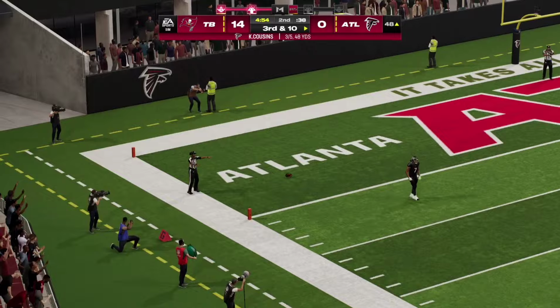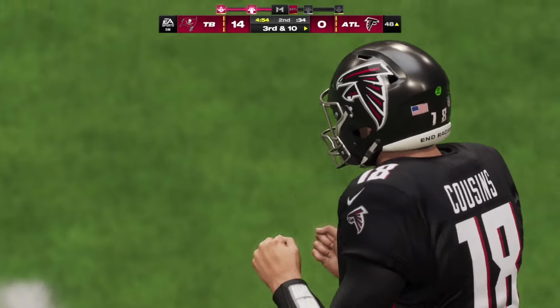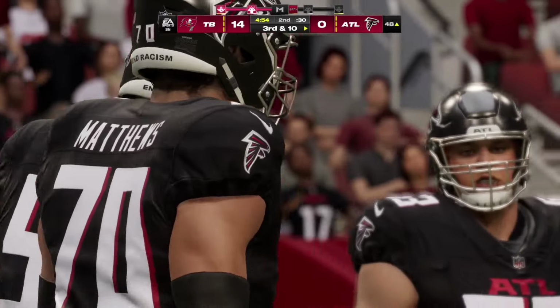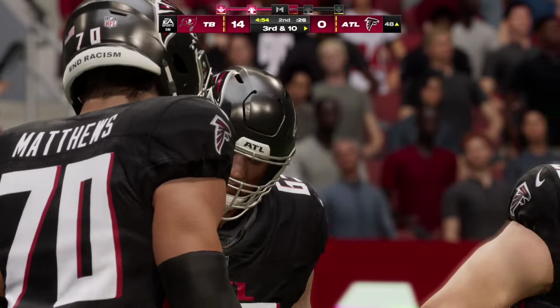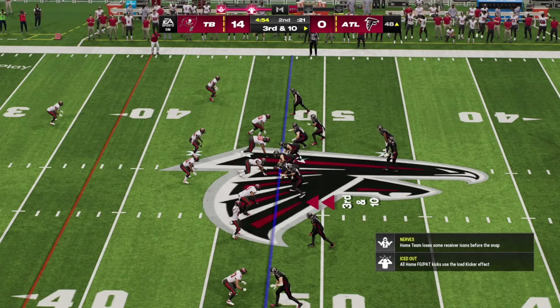Another throw on second down, and this one incomplete as well. Had an open man that time, but ended up putting a little too much heat on it, don't you think, partner? Absolutely. Just needed a touch more air under it. Instead, he fired an absolute bullet. Now they face a third and 10 after back-to-back incompletions.